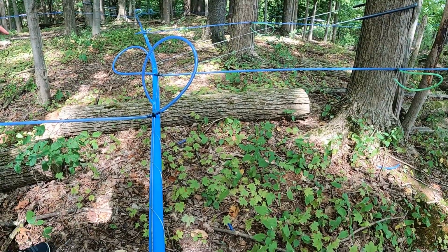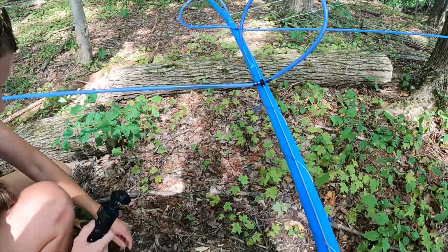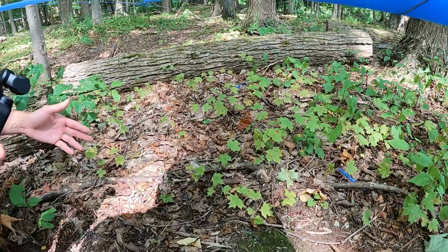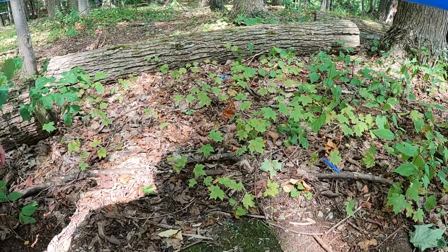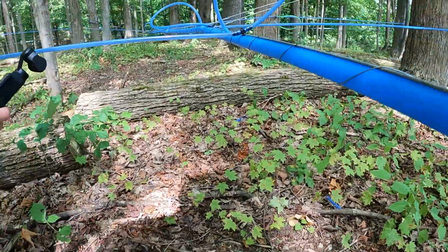Oh, you can see all the little saplings. The maple trees all grow naturally. Yep. And you can see all the little saplings all growing up. You think that's good, but a lot of times they crowd each other out and they actually end up dying. Right. So there's not going to be that many maple trees as they keep growing.